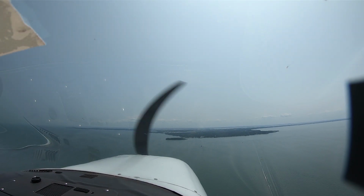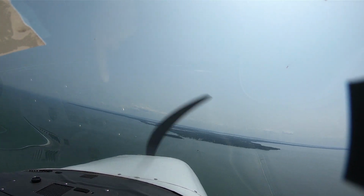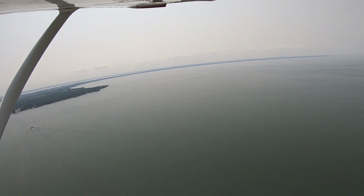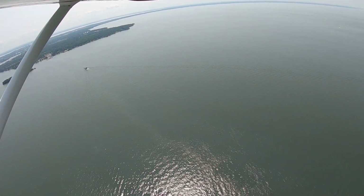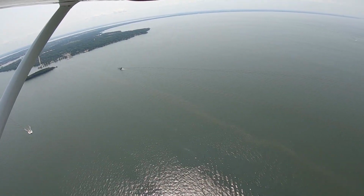Are we going back towards Mid-Ohio? There's somebody out there about to head towards us. Oh yeah, he's right at us. Traffic, 12 o'clock, same altitude. He's going right. Yeah, he went way right. There he is. Romeo traffic, Skyhawk 900 Hotel Alpha, final 18.